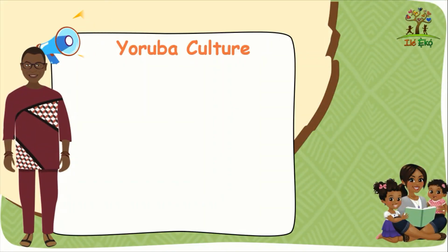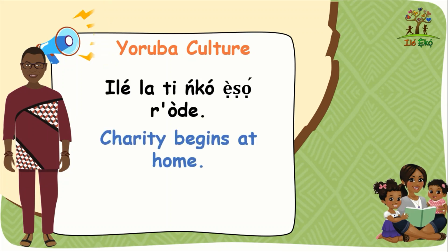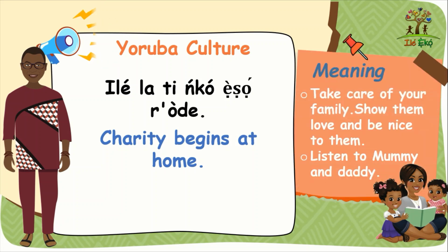And then our Yoruba culture today, what we learnt in our proverbs today was Ilé la tí ń kọ ẹ̀ṣọ́ ròde. That means charity begins at home. So we need to take care of our family, show them love, be nice to them, listen to mommy and daddy. Charity begins at home.